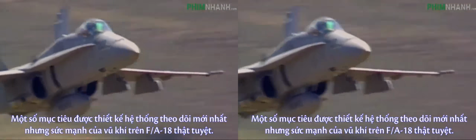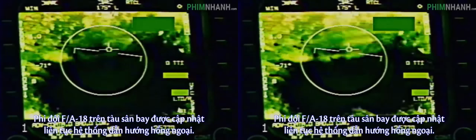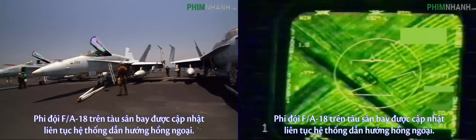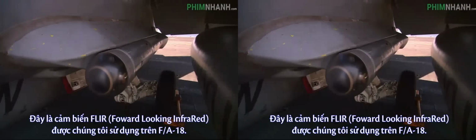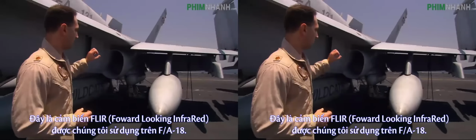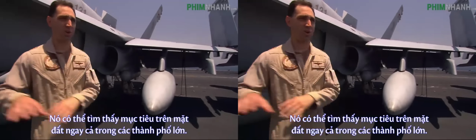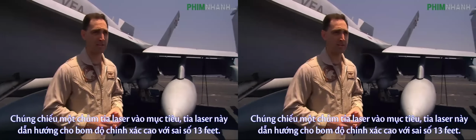What makes the FA-18's weapons so lethal is the latest in targeting technology. Carrier-based Hornet squadrons increasingly employ deadly accurate infrared systems. This is a forward-looking infrared pod that the Navy F-18 carries. And what we do with that thing is now we are able to look via that sensor onto the ground to a specific target point, find a building, maybe even an urban environment.